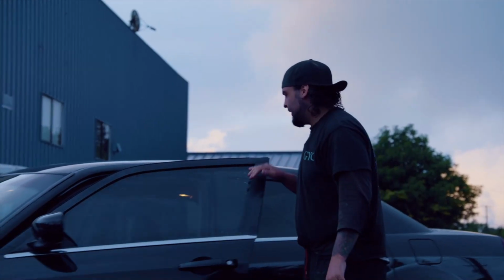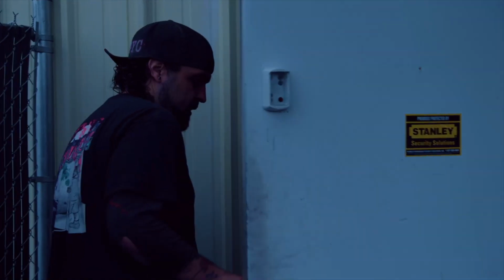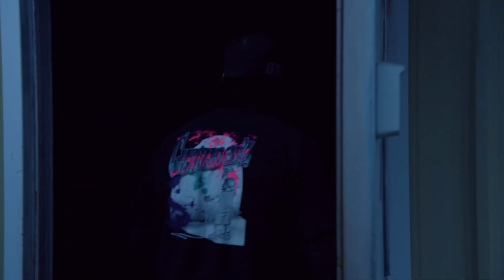You guys ready to paint a car? Let's paint this car. Exactly. Yeah. You unlock the door, but then you lock it. And this keeps all the riffraff out, employees, that type of shit. Notice how it's quiet?